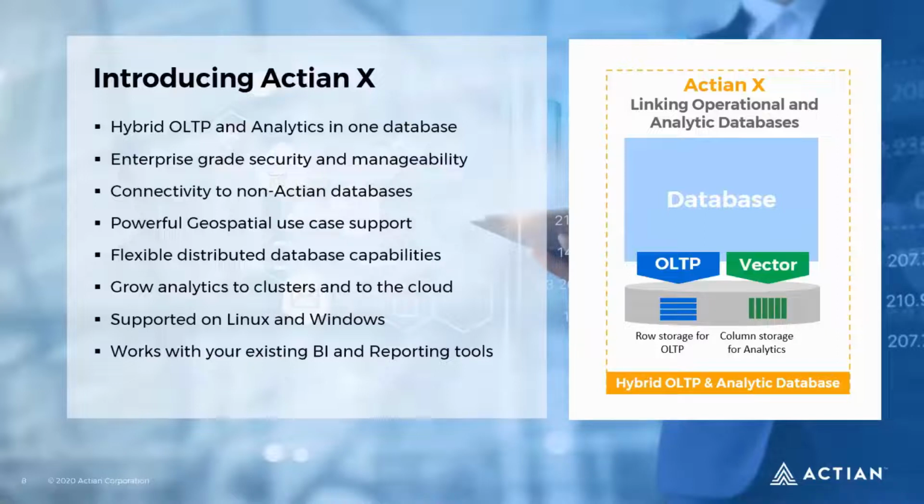So Actian has provided Vector with enterprise class security and manageability features, thanks to what we've learned with Actian X over the years and Ingres. We provide connectivity to non-Actian databases and other Actian databases. Actian X is also very powerful in the geospatial space. So if you have a lot of map coordinates you have to deal with, it's really strong in that area. So people like Esri, for example, would work really well on Actian X.